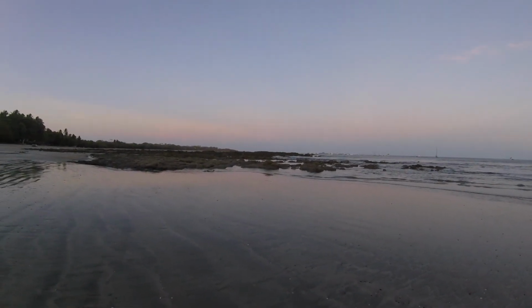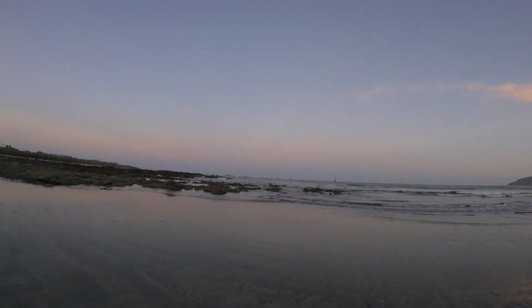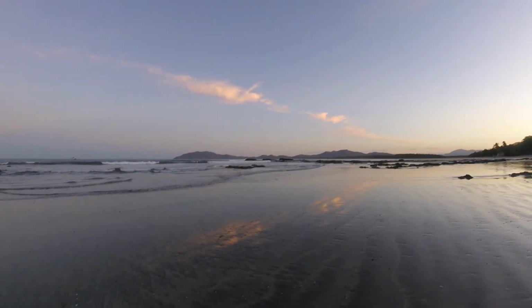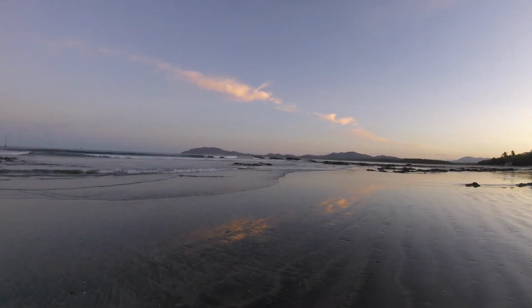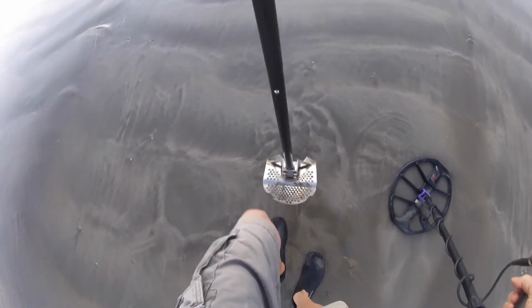Well, it's about 5:30. Getting light earlier now. I'm gonna start here and work my way back down to where I was yesterday. We'll see how we do. Got a 10 here.